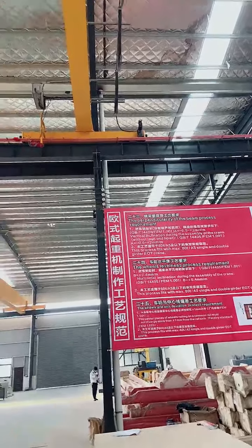So the installation is very easy, and even now, due to COVID-19, for many areas our engineer can go to your site. So we will provide the installation drawings and the installation video for you, and it's very easy to install.